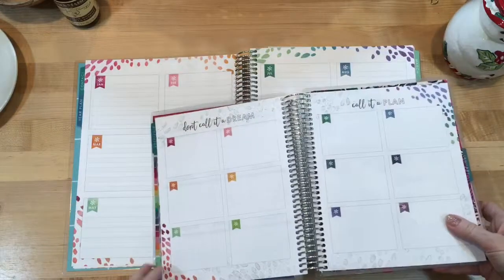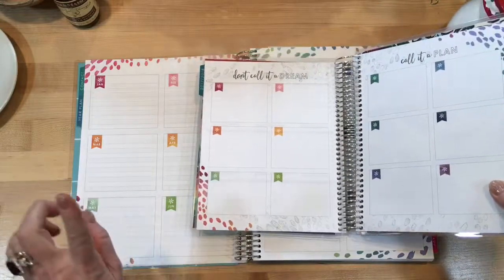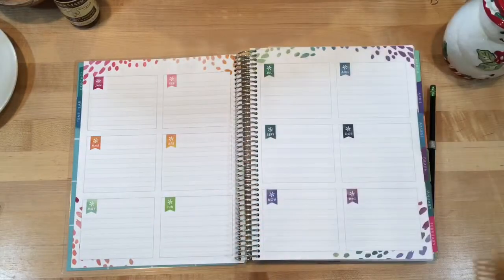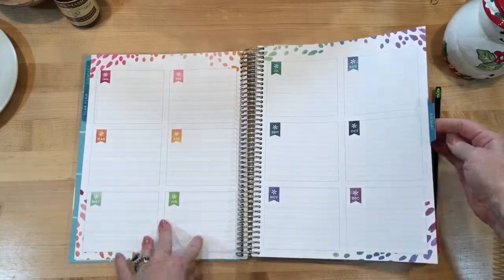Look at that. There's a huge difference in that amount of space. And for a very busy family, this is more helpful than this. Okay, so you can have your year mapped out very easily.